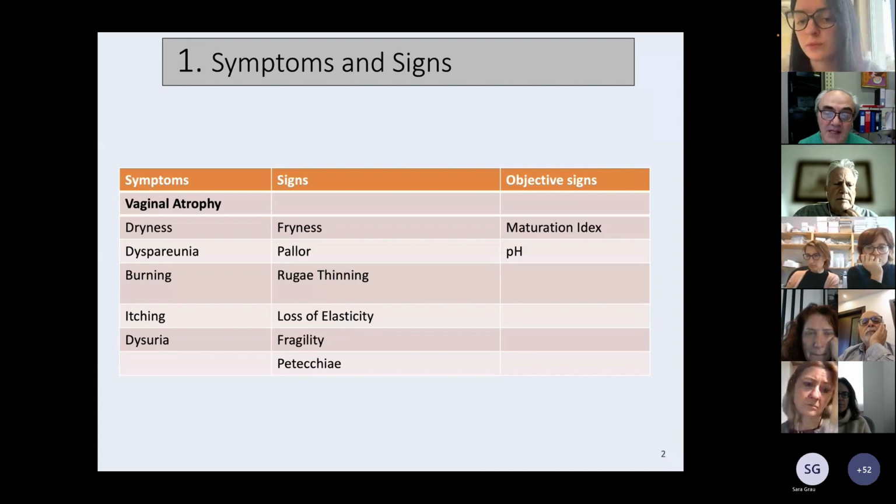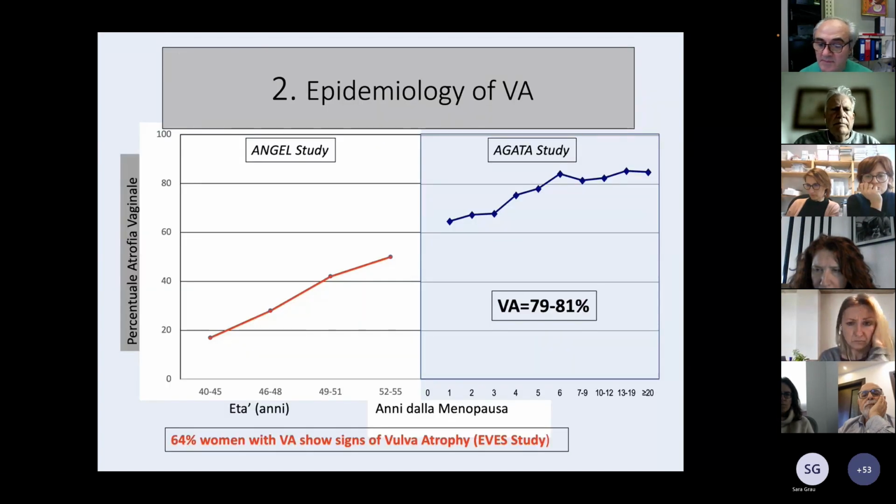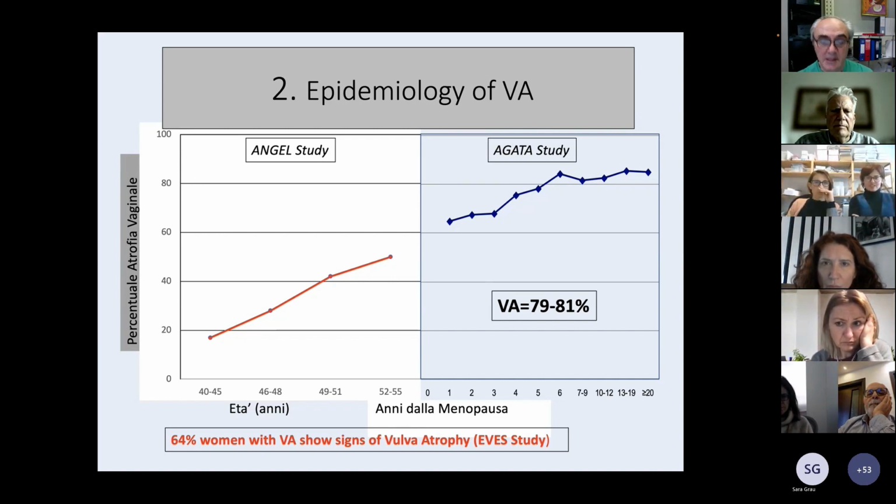And there are also objective signs, like the maturation index of the epithelium or the acidity of the vagina measured by a pH evaluation. So we performed an epidemiological study in Italy to evaluate the prevalence of vaginal atrophy, and we used the objective signs, subjective signs, and symptoms. I will show you after this slide what was our way to diagnose vaginal atrophy.